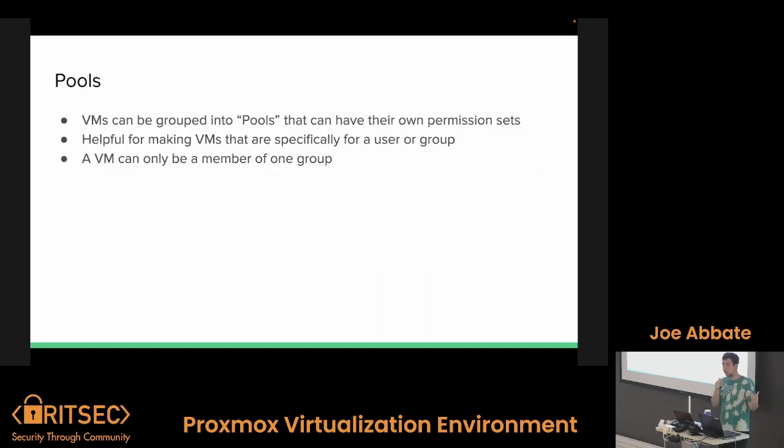Essentially, a VM can go into a pool, and then you have permissions in there for those specific VMs. A VM can only be a member of one pool, so keep that in mind. You can only have a VM exist in one pool. If you want it to have multiple permissions, you can set permissions directly on the VM. So, for example, if I own the pool with the VM, and I want to give Alec console access to my VM, I can add him to the user permissions on that virtual machine, not to the pool.